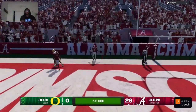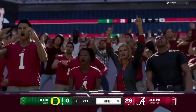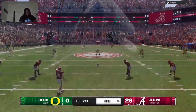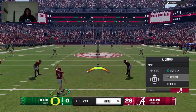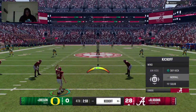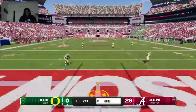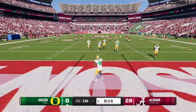He's got it. Two-point try is good as they build on this lead. A very efficient 5-play scoring drive, and they finish it off with a short plunge into the end zone. Almost ready to kick it away after scoring the touchdown. Fair catch called for and made.